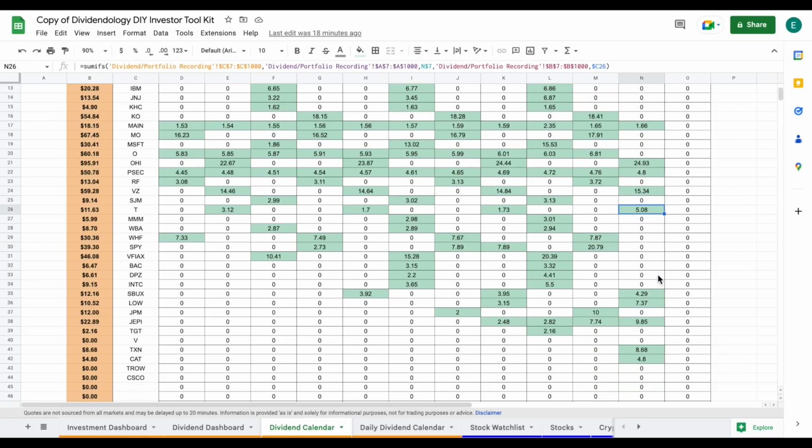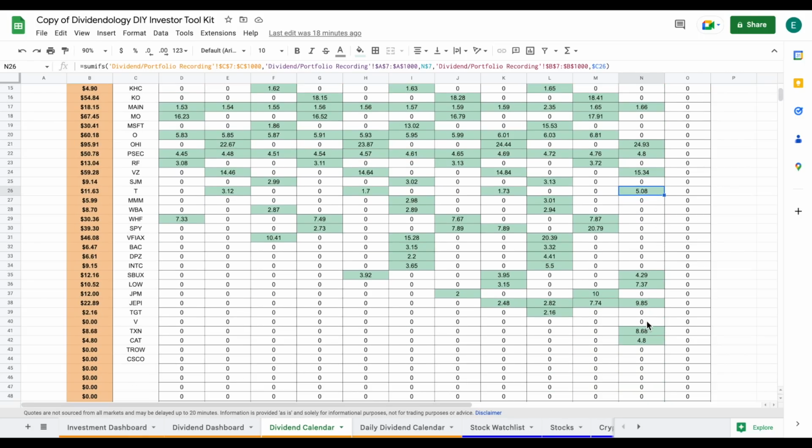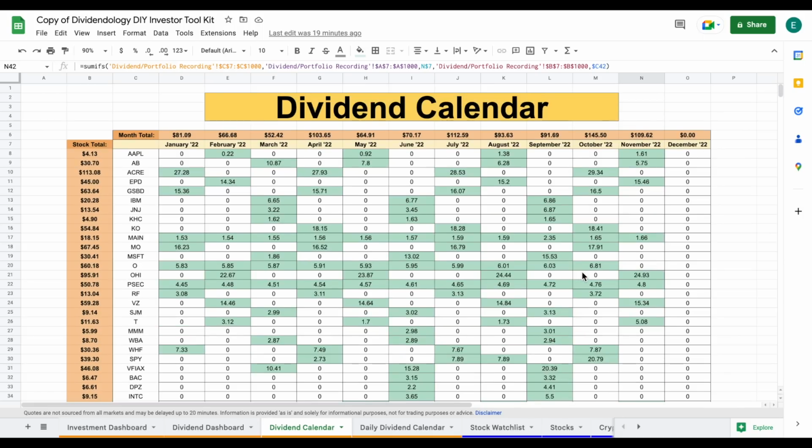Scroll down a little bit further, we can see some of my new positions did pay me dividends this month. $4.29 it looks like from Starbucks, about $7.37 from Lowe's, almost $10 for my position in JEPI. And if we come down here, we can see I received dividends for the first time from Texas Instruments, $8.68, and $4.80 from CAT. So that is my dividend calendar.